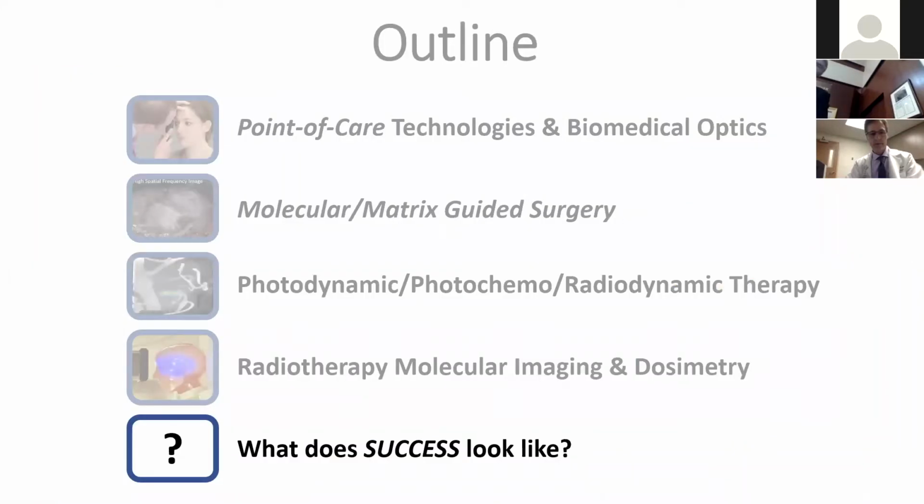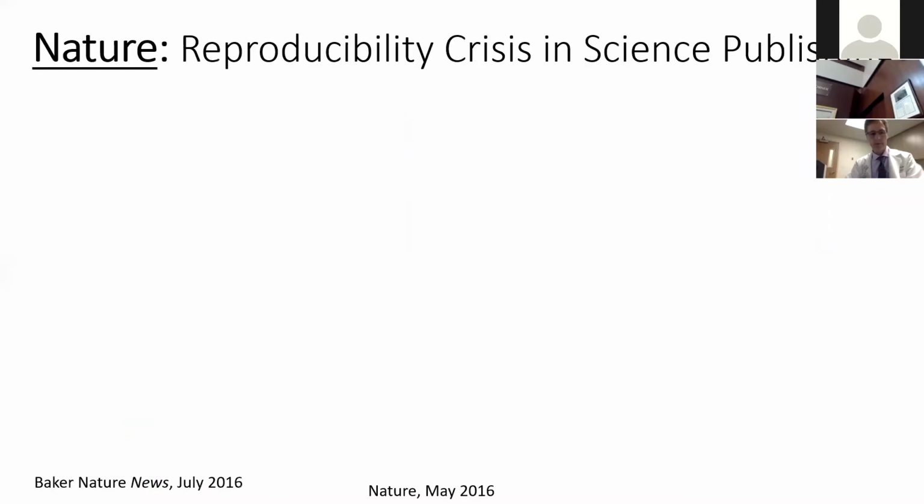And so that brings me to the last point: what does success look like? And I always thought publishing a paper in Nature would be success, and getting a grant would be success. You know, that's actually pretty successful, right?